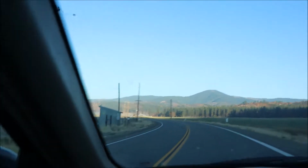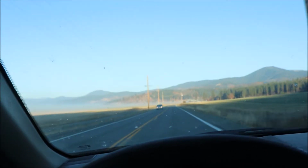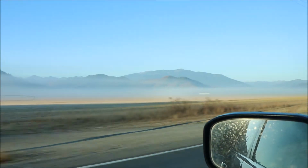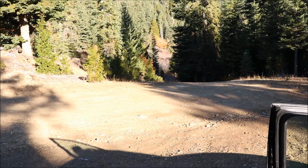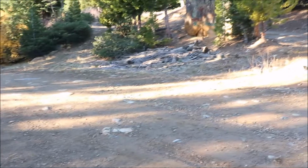Just past Fort Jones, and I'm going to be turning off to the left here. Boulder Peak is the highest in that high set of mountains right there. You hear the cowbells. I did pass some cattle earlier. I'm at this wide turnaround spot.